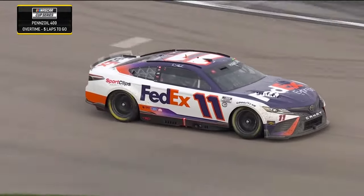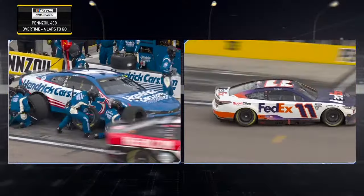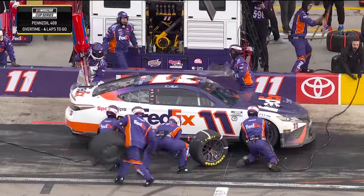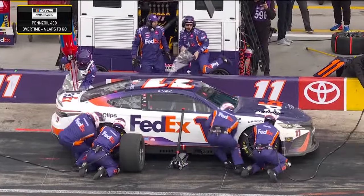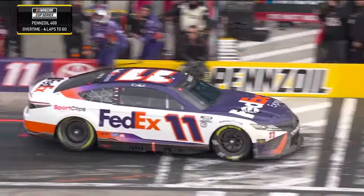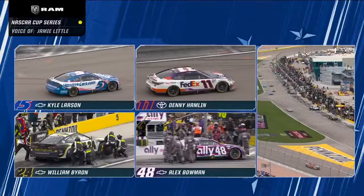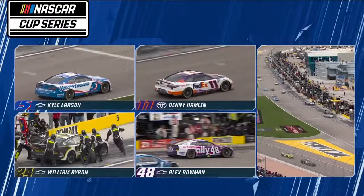Kyle has been silent. He doesn't say a word on the radio that run or the run before that. And the 11 of Denny Hamlin, too tight with that race car right now. Two tires for Kyle Larson. Well, it was a two-tire stop in this very similar situation a year ago, and the 48 won the race. You saw him just come in.